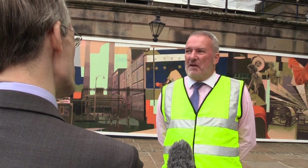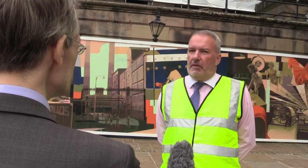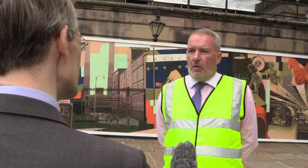And an expanded wedding space, I believe, as well. The happy couples looking for the perfect picture backdrop have got something to look forward to, haven't they? Well, funnily enough, I have the honour that my wife and I were the last people to get married in here before it got closed down. The space that was used for our wedding is now going to be particularly for the arts.